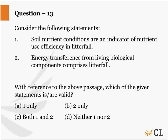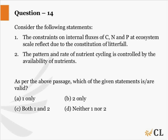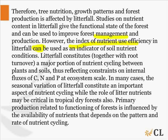14 talks about the constraint on internal fluxes of carbon, nitrogen and phosphorus at ecosystem scale reflecting due to constitution of litter fall. Okay, so if this is the question, what I have to find in the passage is the occurrence of carbon, nitrogen and phosphorus. So let's get back to the passage and look for C, N and P. Yeah, we have it here. Litter fall constitutes a major portion of nutrient cycling between plants and soil, thus reflecting constraints on internal fluxes of C, N and P at ecosystem scale.